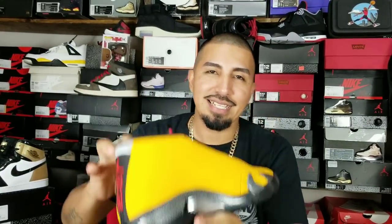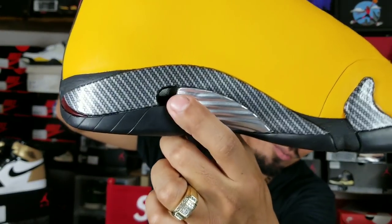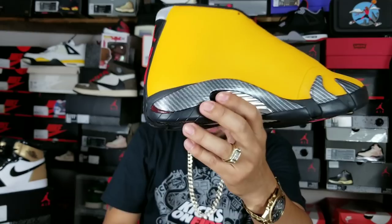Now, let me check these out. Let's go over the shoe a little bit. Check the insole. I mean the shoe tree out. Just your regular shoe tree. Nothing too crazy. Oh, okay. Has that little vent right there poking through. Oh. I'm gonna drop the other one.